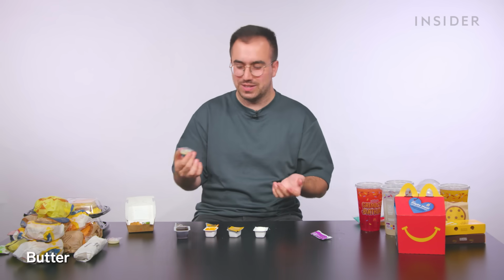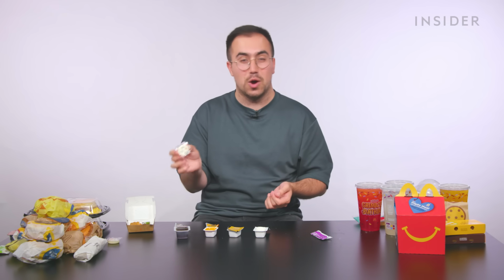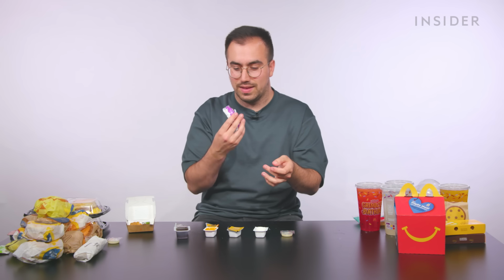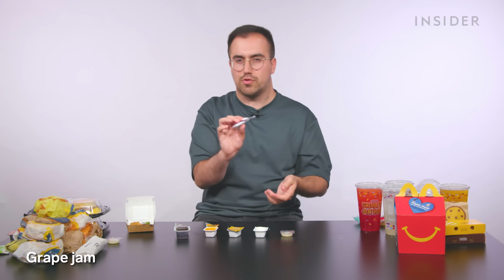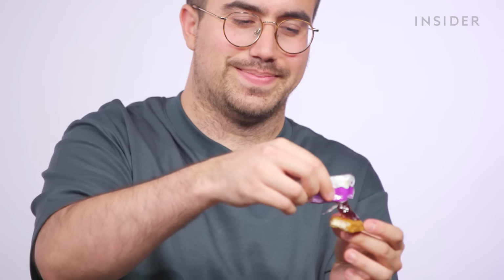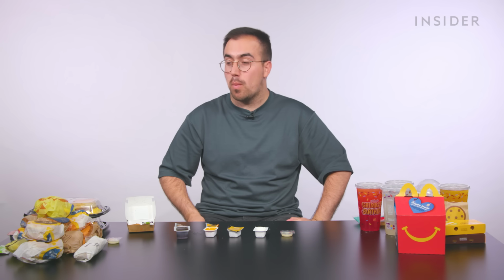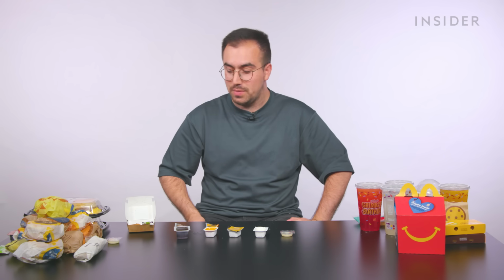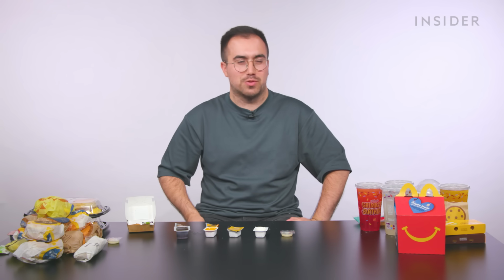I think again designed to be used with the hotcakes. The final condiment option is some grape jam. I will say, we don't tend to have many grape flavored products in the UK for whatever reason. Yeah? It's pretty tasty. Maybe not in combination with the chicken, but the grape jam is quite nice.